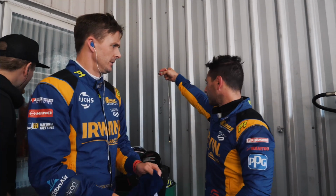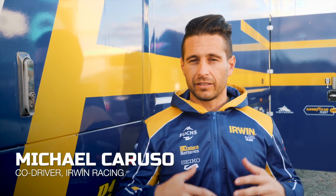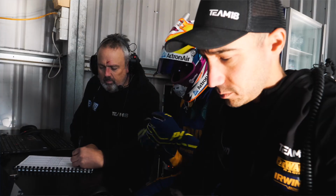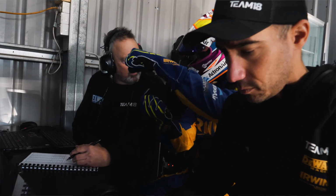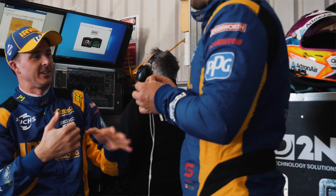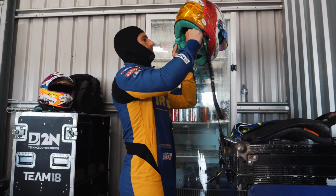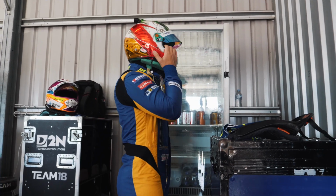Today my role is to drive the car, get my feedback, give it to the engineering group, discuss it, see where we differ or if we differ at all, before we get to Bathurst, because the co-driver sessions are obviously a crucial part of the weekend. It's an opportunity for the team, if the co-driver is up to speed and gives the appropriate feedback that suits the main driver, you can work on the car in those sessions, and that's exactly what we learn at days like today.